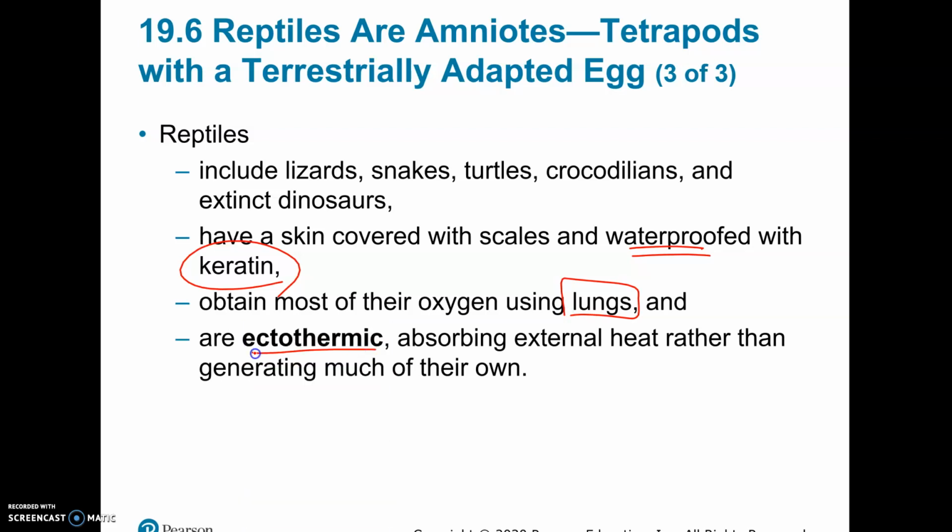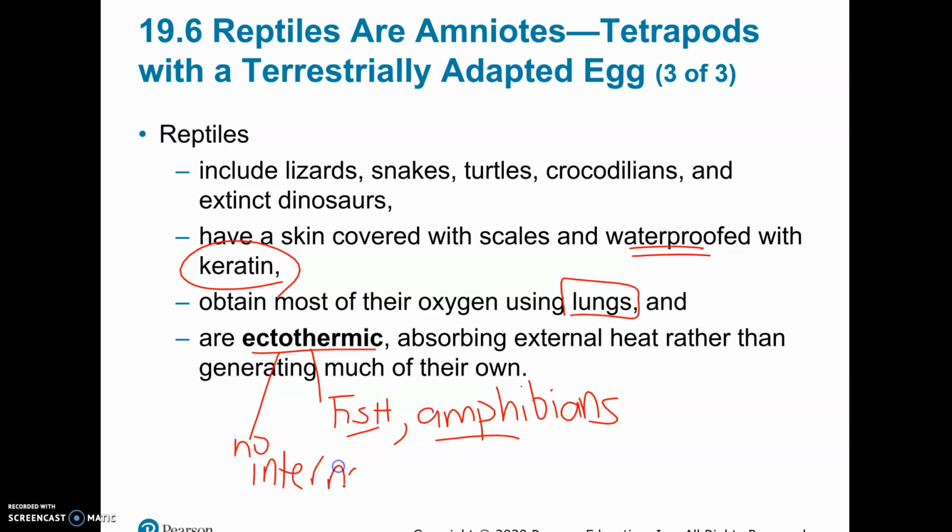Also, reptiles are ectothermic. Now, so are the fish, and so are amphibians. So when we mention ectothermic, it's not like these other organisms we've already talked about. Technically, all of the invertebrates are ectothermic. Fish, amphibians are ectothermic, and reptiles are also ectothermic. Now, what that means, they don't have the ability to control their body temperature internally. So no internal control of their body temperature. Their body temperature basically just fluctuates with their environment.